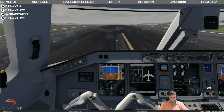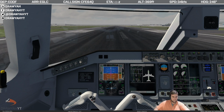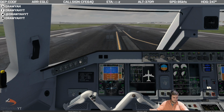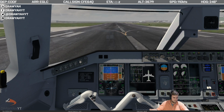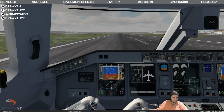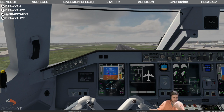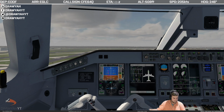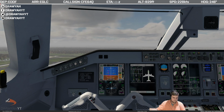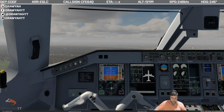Right, throttle's 45. 1 and 2 stable. Get out of there, shall we? 60 knots. 80 knots. V1, rotate. V1. Oh, rotate, no, V2. There. Oh well, V2. Positive rate of climb, gear up. Flaps up. Auto throttle armed.